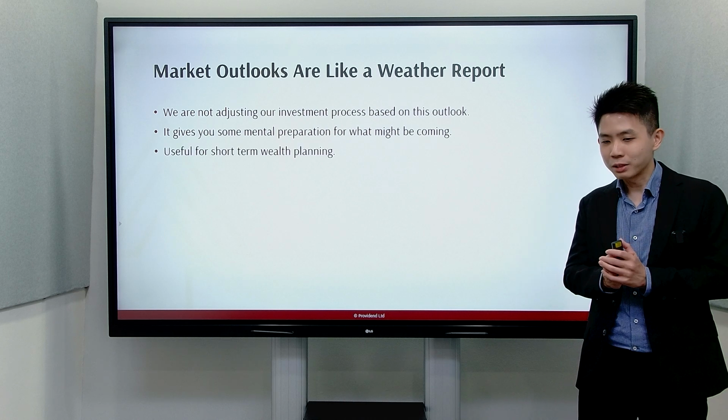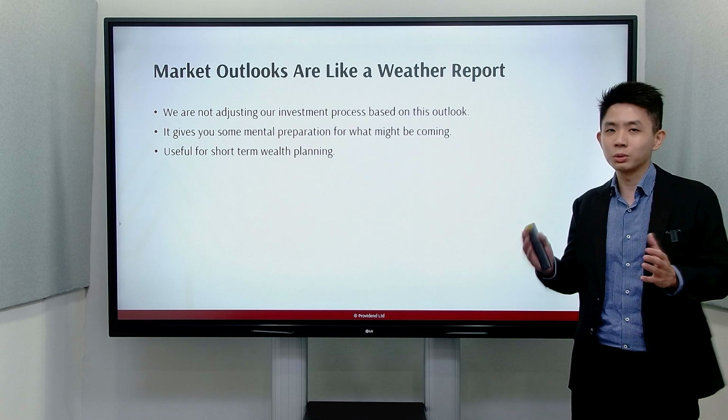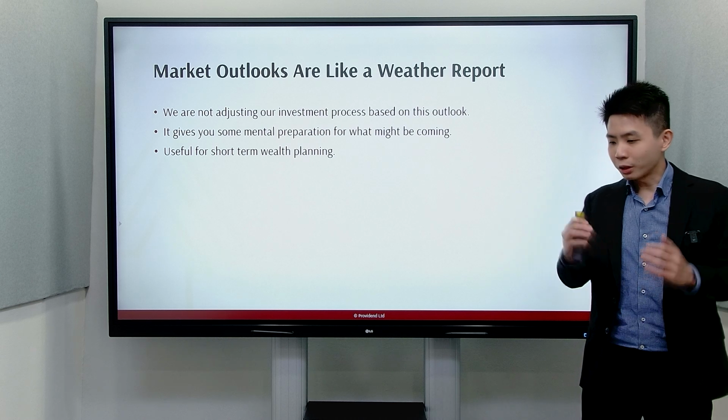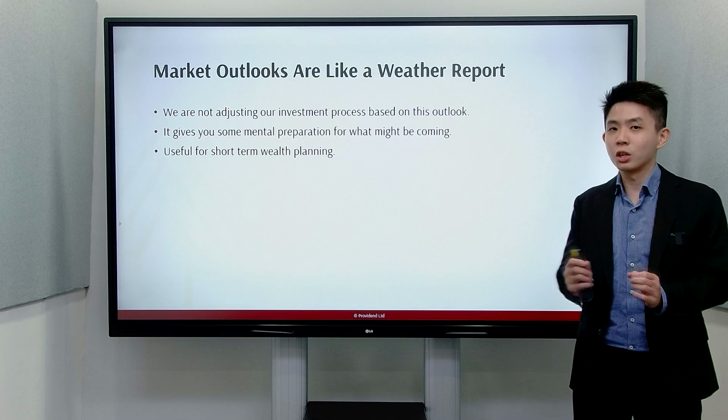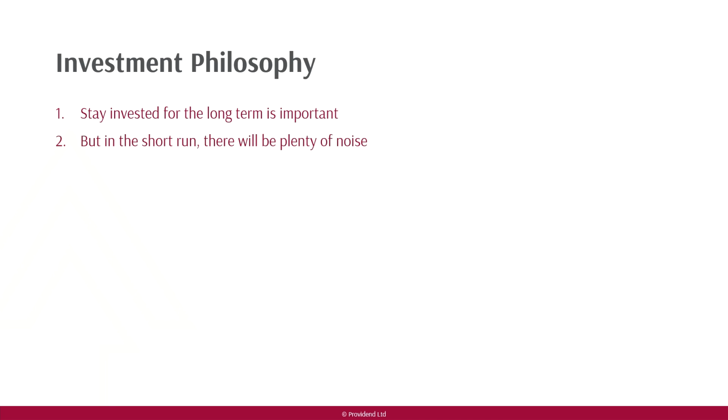So perhaps you might have some funds that you feel you need over the next year or so. You might want to take less risk on that. But for your long-term plans, right, nothing is going to change. I would just like to remind clients of our investment philosophy, which is we invest for the long term, and that's very important. But in the short term, of course, volatility may make it very difficult for us to manage our emotions and stay invested.